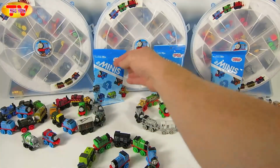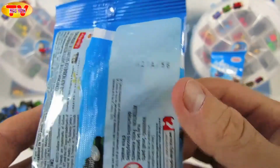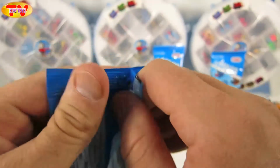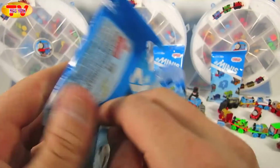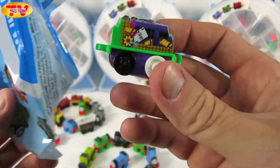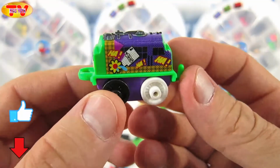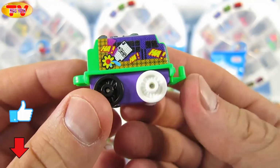The next one. Okay, let's see here. This is bag 58. Okay, so we're going in order of numbers here. Okay, let's see here. What do you think it's gonna be? It's gonna be Diesel 10 as the Joker. What? Wow, that's pretty cool.